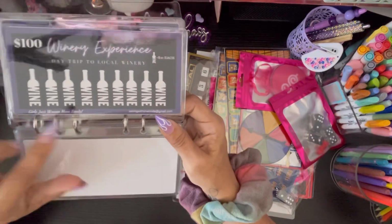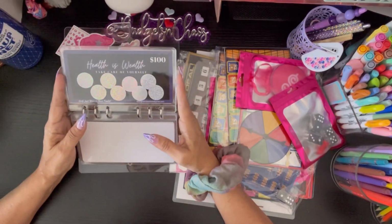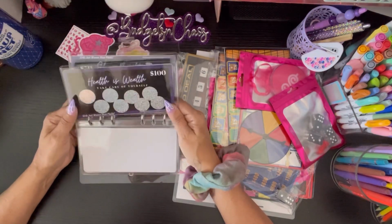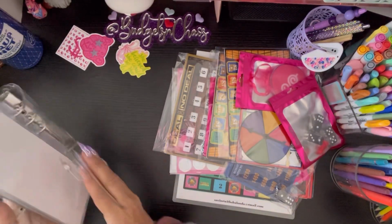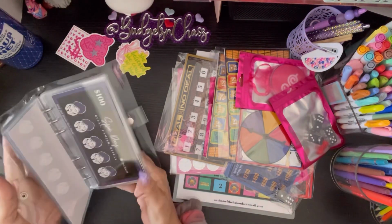Look at the wine. Yolanda. Health is wealth, take care of yourself, yes. $100. Look at you guys. Another shine like a diamond for $50. This is so beautiful. Oh my goodness. Beautiful.